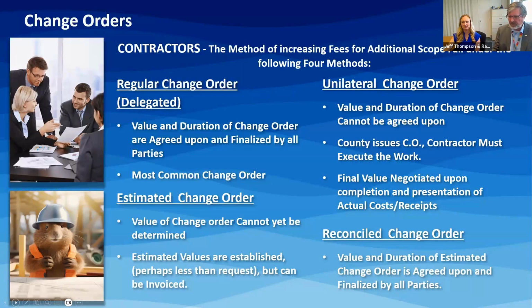When the work's completed and we can identify what the total cost is, you'll provide the valuation of the actual change order, and you'll provide the backup, which justifies that. We then come to an agreement and we issue what's called the reconciled change order.